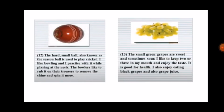ball to spin. Then the 13th photograph is a photograph of small green grapes. They are sweet and sometimes sour. I like to keep 2 or 3 in my mouth and enjoy the taste. It is good for health. I also enjoy eating black grapes and also grape juice. We all like eating grapes. We all like drinking grape juice, right?